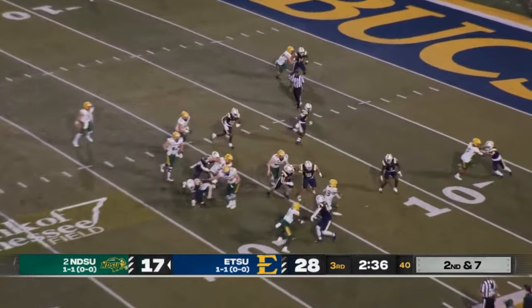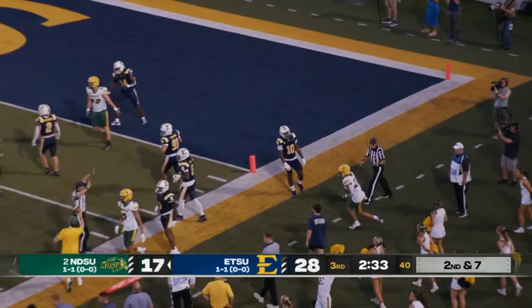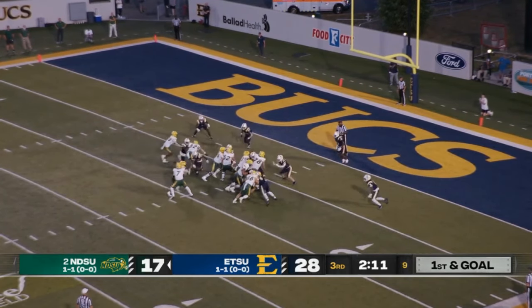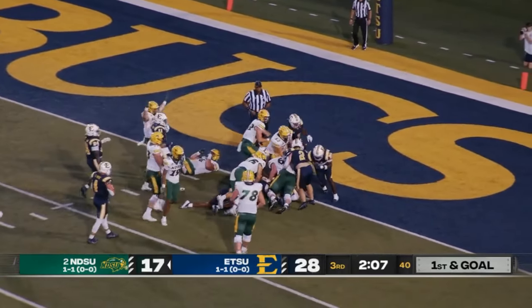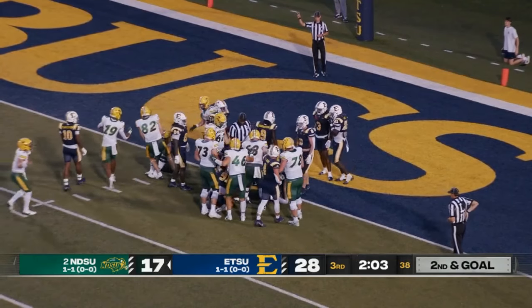Miller on 2nd down, hands off, running right side. TK Marshall inside the 10, pushed out of bounds at the 7. There's a lot of a size advantage as well across the front for North Dakota State. On 1st and goal, the handoff is Brown, and he's got a phenomenal push down to the 1-yard line. Cam Miller thought he got in.